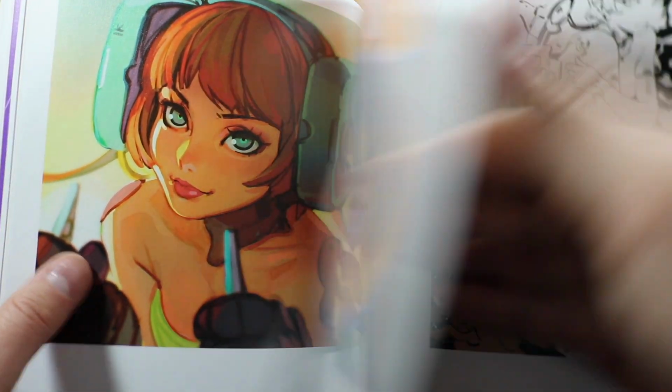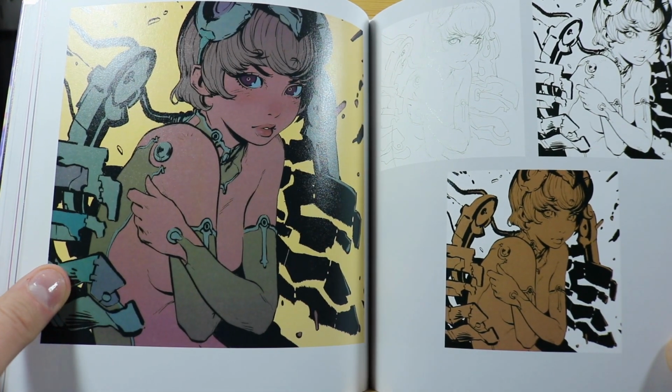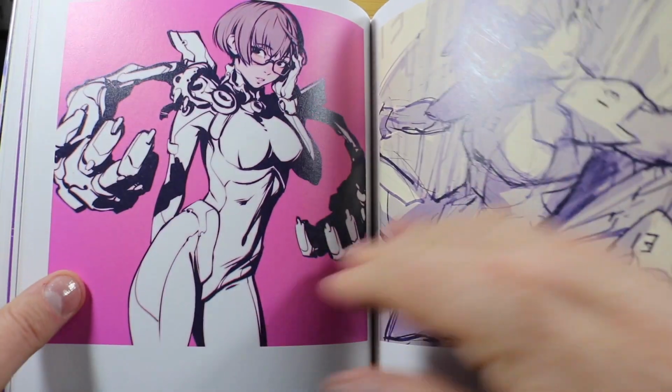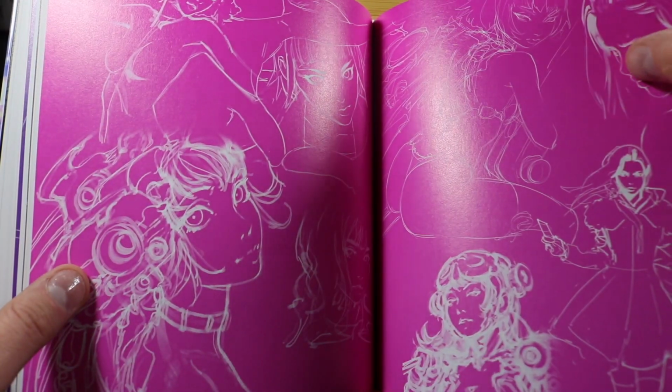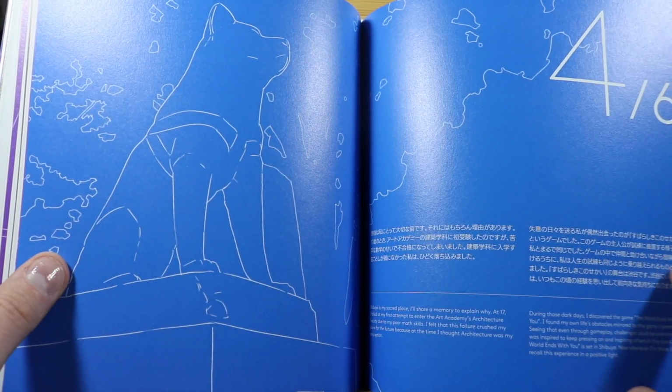Cutesy. Rabbits. This is really nice. I like that. Works really well because I think the flat colours are great. That one's good. I like the energy in that. So you've got pink on white, which works. And this blue is stunning.